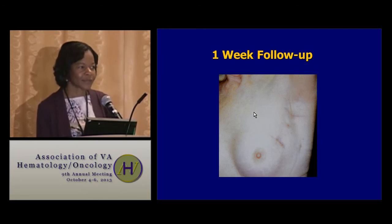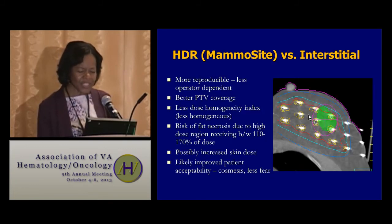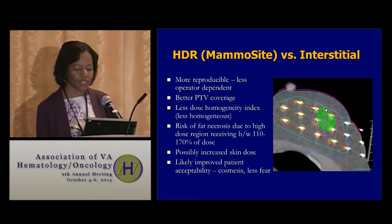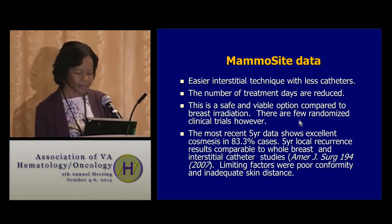And this is what it looks like 1 week later. You can't tell that the patient had any treatment. You don't have the dark pigmentation of the other radiation. And this just shows you the difference between the local treatment in a high area versus all those needles that we would have put before to cover the tumor bed.